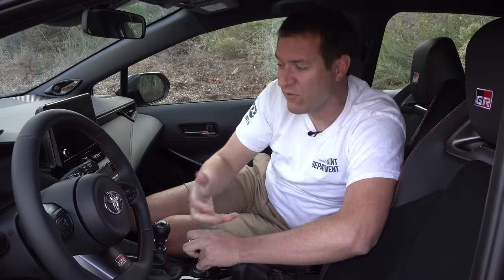Only one problem, it's not going to be the volume model. Toyota says they're going to make 5,100 units of the Core, the base model, and only 1,500 units of the Circuit, the more upgraded model, which I think is a mistake. Frankly, I think those numbers should be flipped, but I suspect those production numbers aren't finalized.